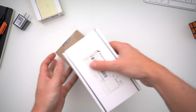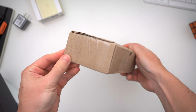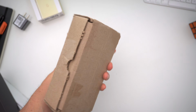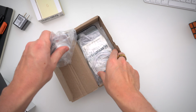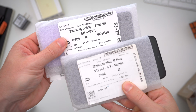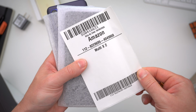Within my next trio of boxes, I feel compelled to open this mangled cardboard one. It's been used, reused, and taped multiple times, and I can also feel that there's probably 2 or more phones inside because it's very heavy. And yeah, there was actually a lot inside this box. So first up, a pair of accessory packages from Awanta, and then 2 smartphones, a Galaxy Z Flip 3 and a Motorola Moto G Pure, and an Amazon packing slip.